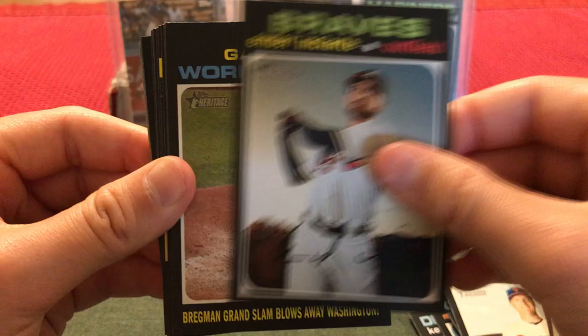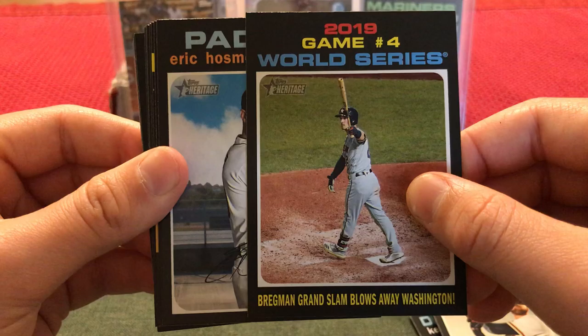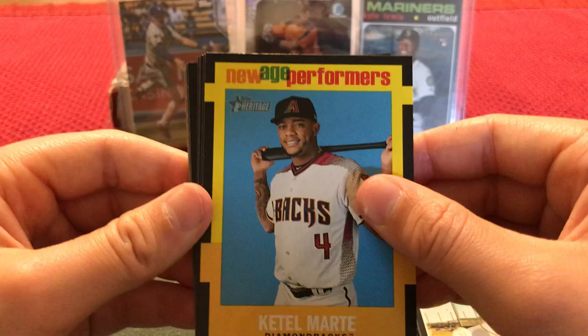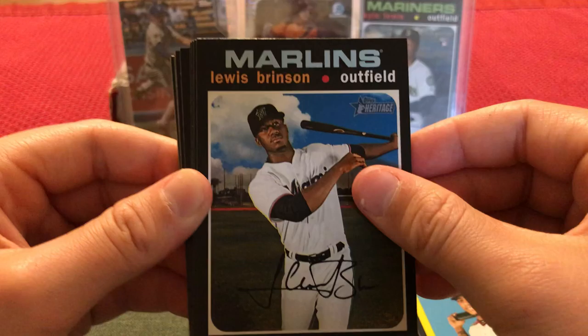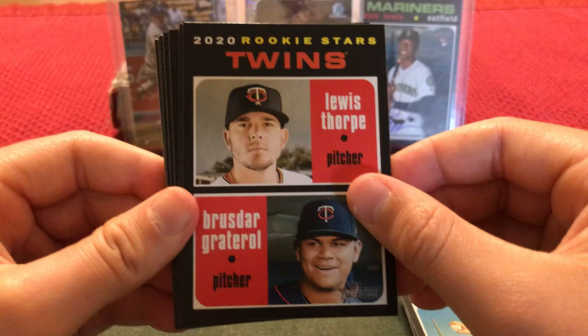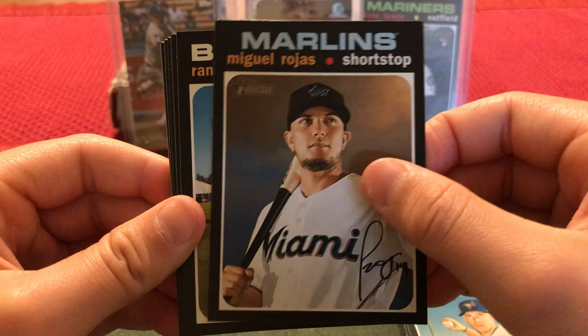Ender Inciarte. Bregman. Grand Slam blows away Washington. Eric Hosmer. Sonny Gray. Here's our insert. Ketel Marte. New Age Performers. Lewis Brinson, Danny Jansen. Oh, we got another rookie here. Lewis Thorpe and Ristar Gatterall. That's it. Miguel Rojas, Randall Grichuk in the Blue Jays uniform.